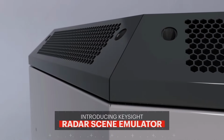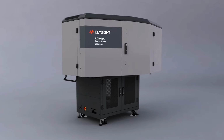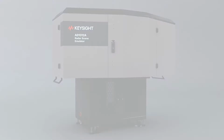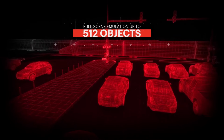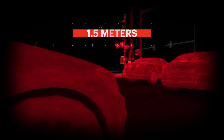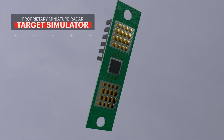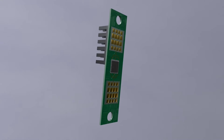Keysight's new Radar Scene Emulator is a paradigm shift for autonomous driving developers. The RSE provides full scene emulation with up to 512 objects with a distance as close as 1.5 meters, including elevation. It has been developed based on multi-patented RF and signal processing technology.